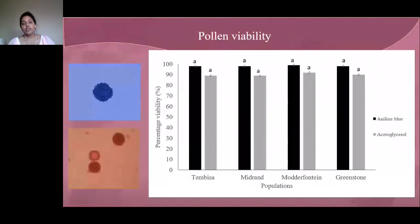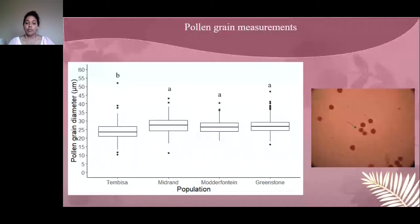So viable pollen could significantly enhance evolutionary potential by allowing gene flow between populations of different ploidy level. So genetically variable populations would be harder to eradicate. So Tembisa had a significantly lower average pollen grain diameter than the other three populations.